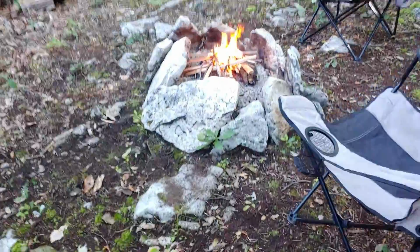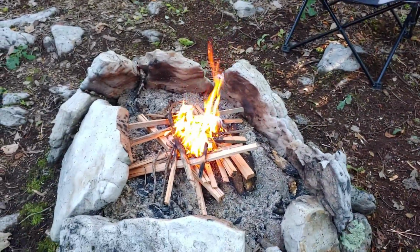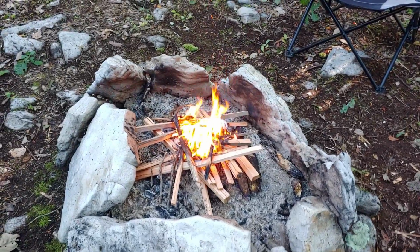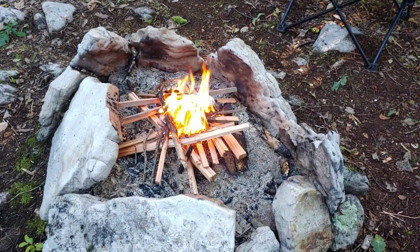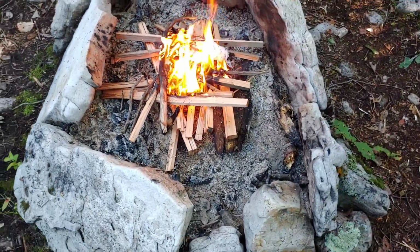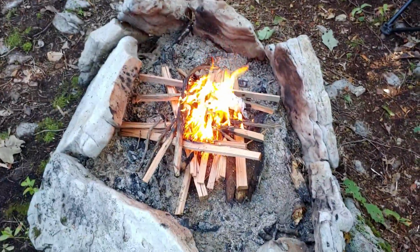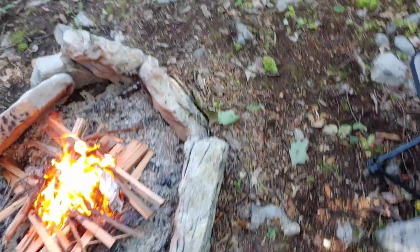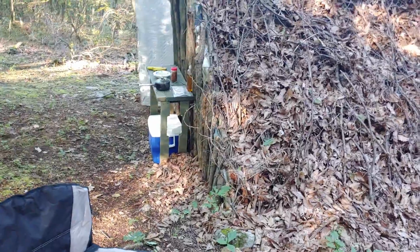Fire's going half decent now. Wood's just a touch damp. We had rain 2 days ago, so everything's just damp. But it won't be long and that'll be roaring. Get some bigger stuff on it. But I'm gonna just sit here by the fire and have my coffee and oatmeal.